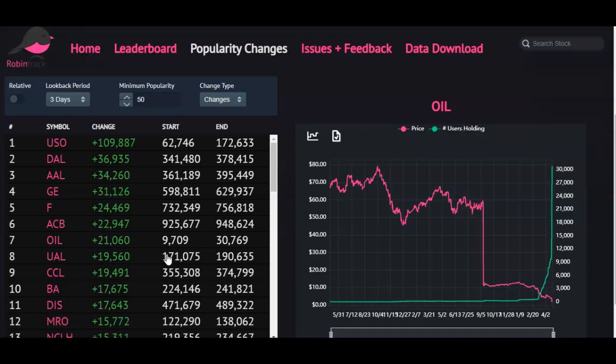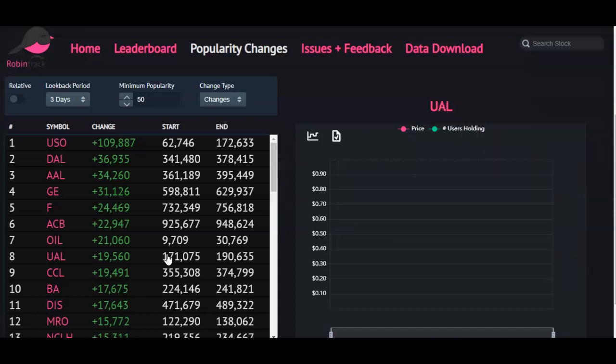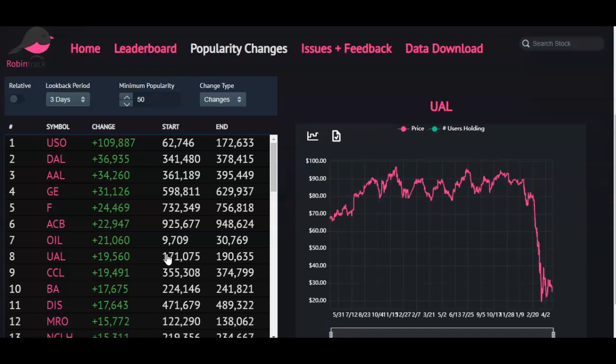So number 8, we have United Airlines. United Airlines is another airline I was talking about. I posted a video earlier about this. Basically, it's on track to do the same thing that Delta and American Airlines and other airlines are going to go through, because these travel stocks, especially airlines and cruise stocks, have been hit really, really hard, as you know, with the global travel ban and a lot of countries with their borders closed, people are not flying and they're not taking cruises.